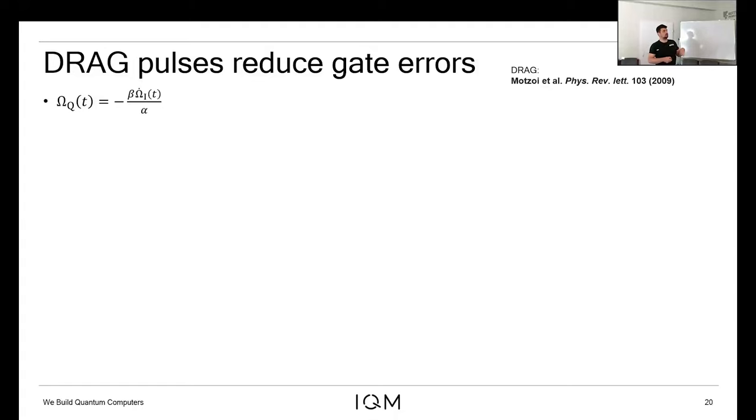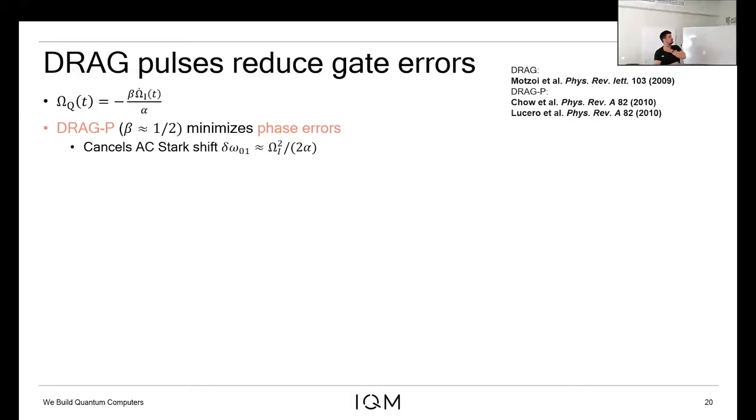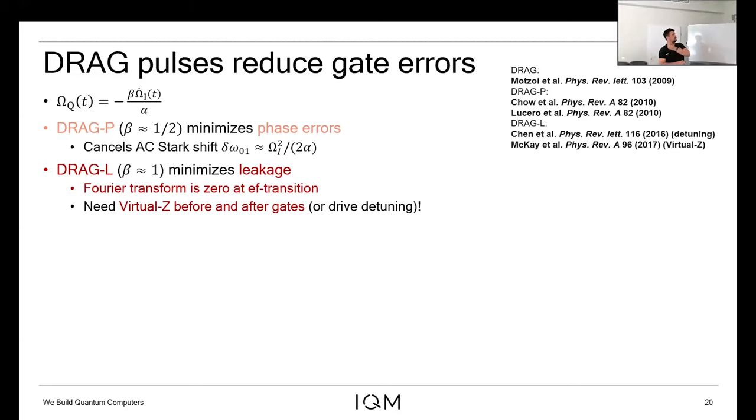So far I was only talking about the amplitude in the envelope in the real part of the qubit drive. For the I and the Q, we use something called derivative removal by adiabatic gate, or DRAG. What DRAG does is you can add something proportional to the derivative of your envelope to the imaginary channel. That way you minimize the phase errors or the leakage errors, depending on what value you pick. You cannot do both at the same time because they actually look at different parts of the spectrum. Typically we just minimize the phase errors because leakage does not affect us if the gate is long enough, so we don't have to push that low.